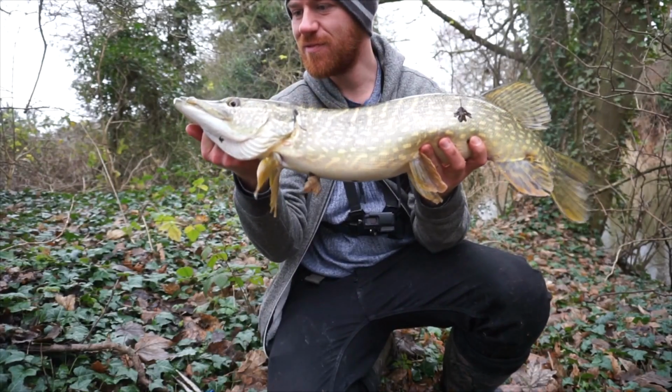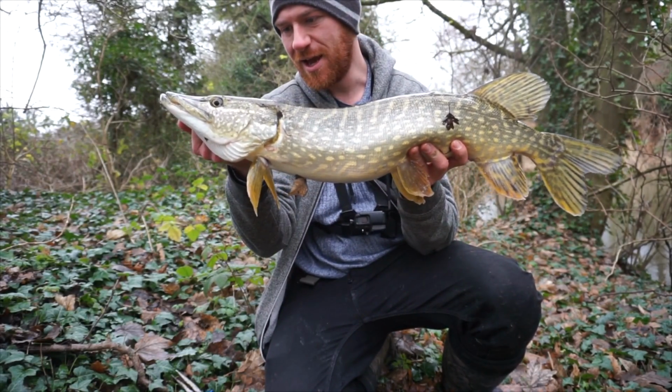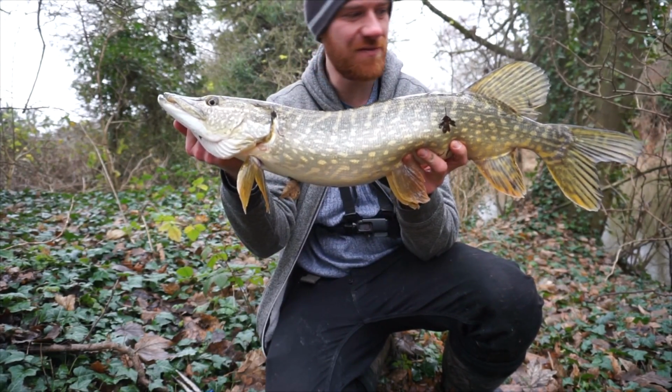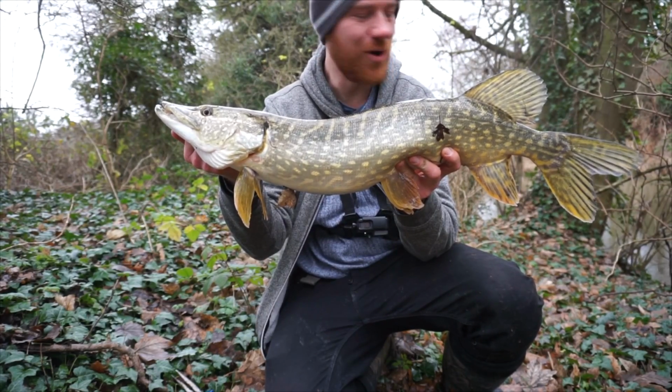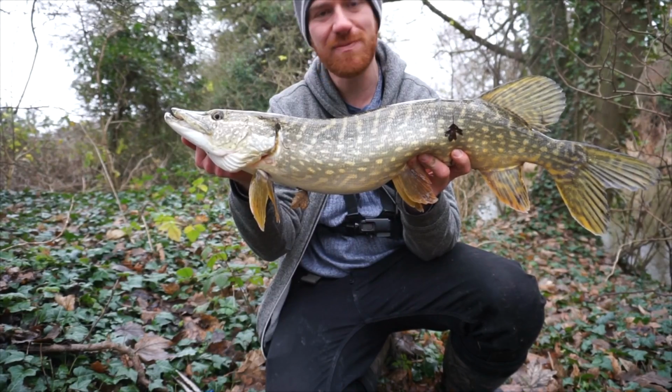It was hooked right just underneath one of the gill rakers, so I had to be a little bit careful there. But yep, hook came out all right. Beautiful little fish, really stocky winter fish. Sat in this sort of warmer water. This is actually just a bit further down from that sewage water that's been flowing in.